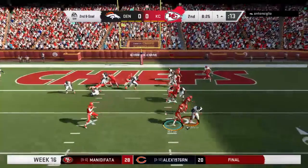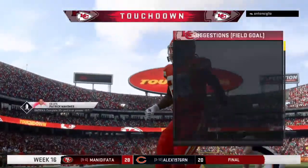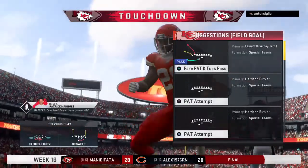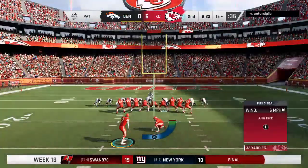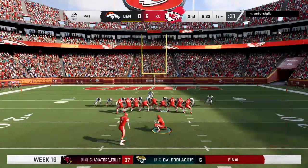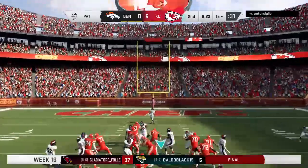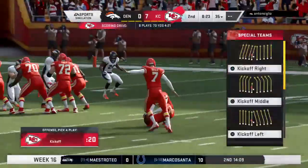Second down, this is Wilson. And he's going to take it into the end zone for a Chiefs touchdown. A great play there. His 19th touchdown now on the season as his guys are first onto the scoreboard here this afternoon. Extra point right down the middle, and it's now a 7-0 game.